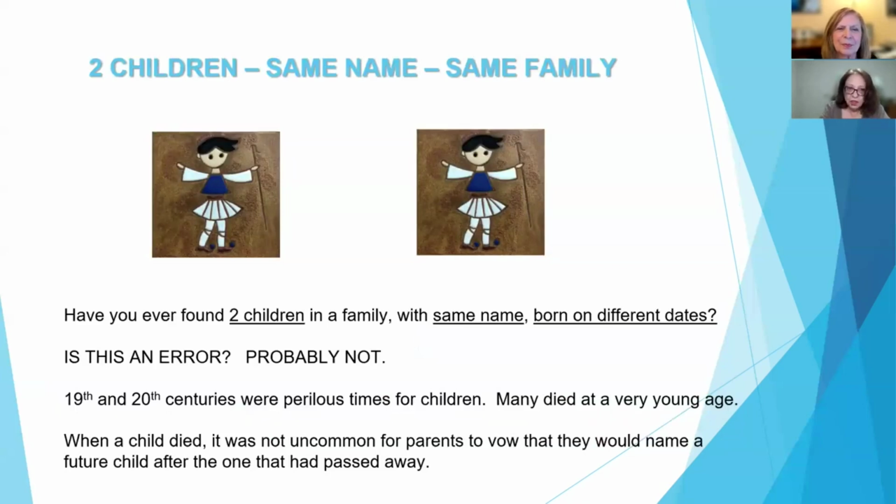Okay, you're researching two children by the same name in the same family, but they were born on different dates. Is this an error? Well, probably not. The 19th and 20th centuries were perilous times for children. Many died at a very young age. So when a child died, it was not uncommon for parents to vow that they would name a future child after the one that had passed away.